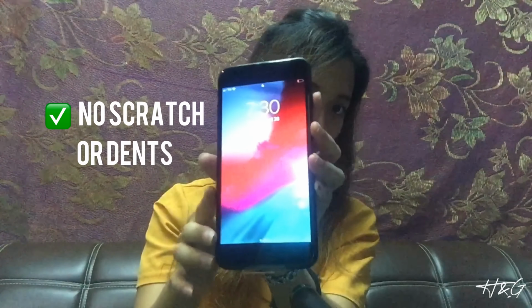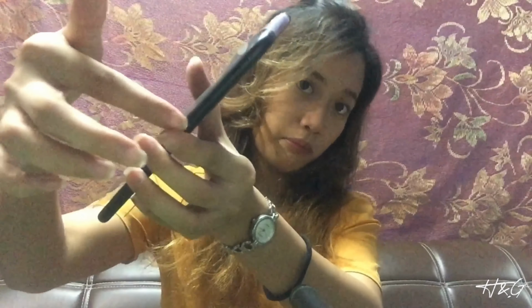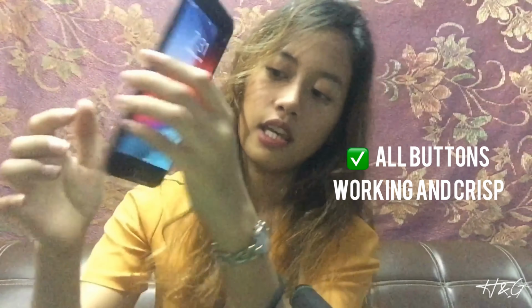Phone check, no scratch or dents, okay naman yung buttons niya, volume button, power button, and of course the home button. All working except na low battery na siya. So, overall, I can rate this phone na perfect 5. Guys, makikita niyo naman. Brand new talaga siya.